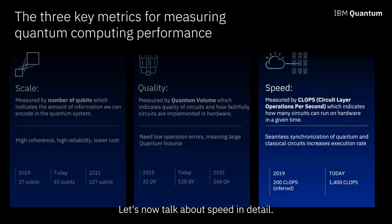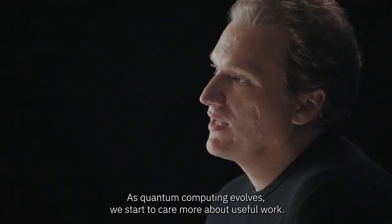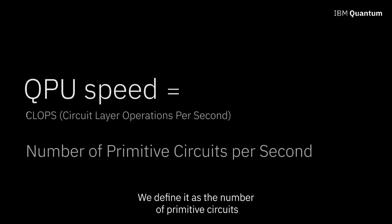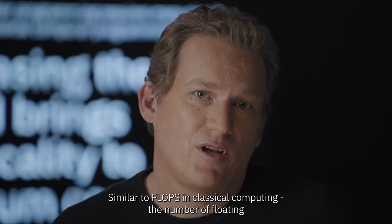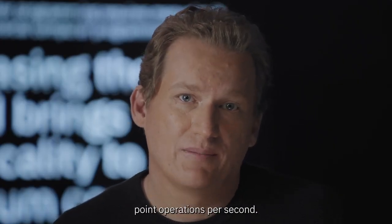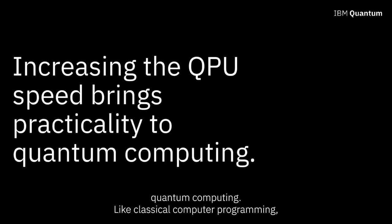Let's now talk about speed in detail. As quantum computing evolves, we start to care more about useful work our systems can do in a reasonable time. We define it as the number of primitive circuits that can be processed in a second. Similar to FLOPS in classical computing, the number of floating point operations per second. Improving QPU speed is the key to practical quantum computing.